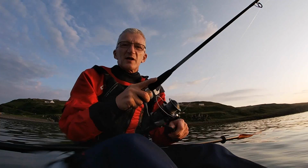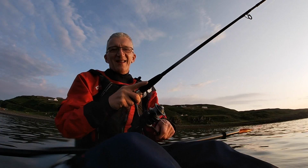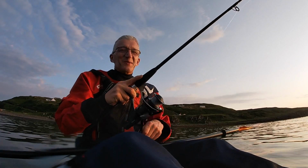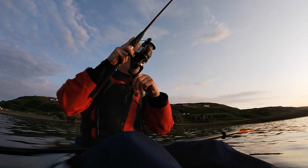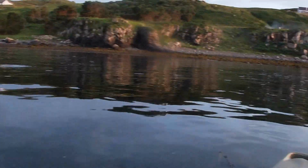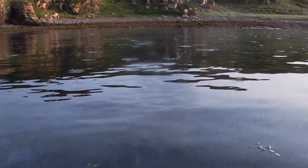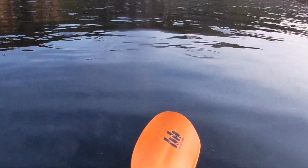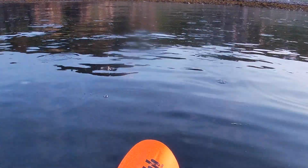It's nice and comfy fishing over the side of the boat like this, but it's not so good if you get a big fish. I've got to get my leg in, and that might mean I kick you out. I'll try and not do that. Get off! Another one of these wee fish. So that's the wee fish that I've been catching. There's a lot of them.